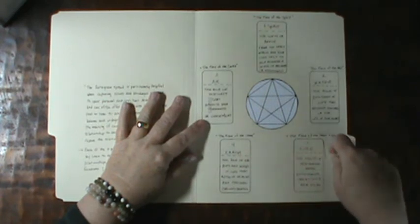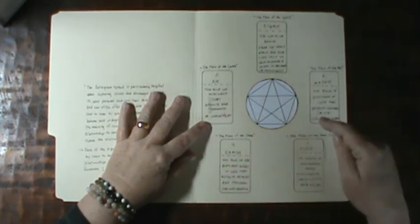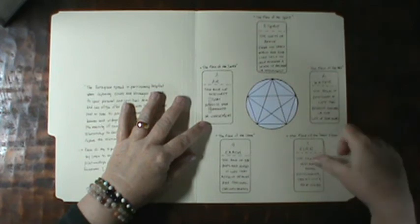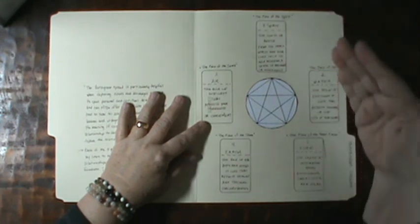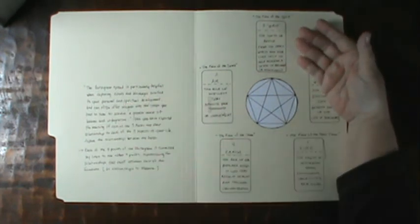Where's the feeling coming from? Where do these ideas come from? What are we going to do with them? And then also, how are these in line with our greater self or the spirit world, our purpose in life?